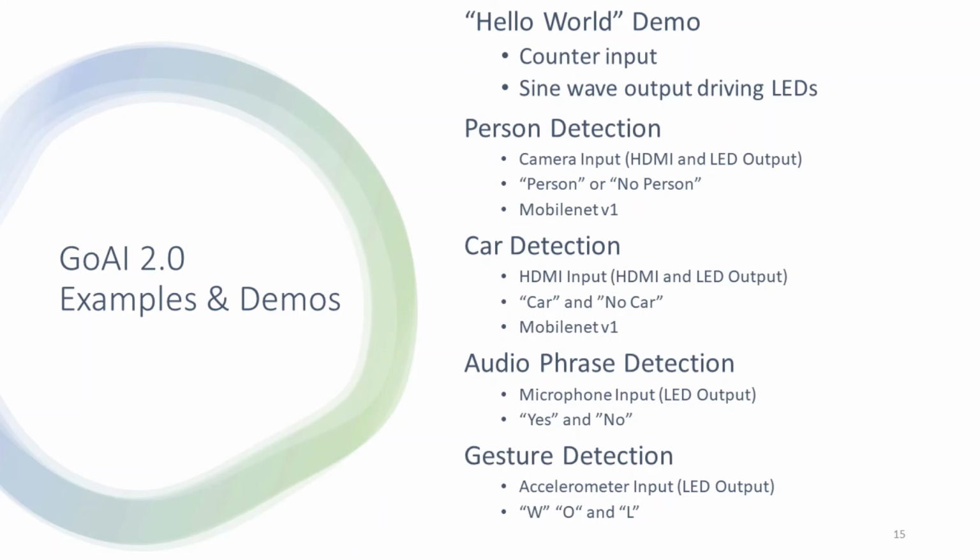Similarly, we have a car detection demo. This is in progress. It's not quite done yet, but this will use the HDMI input on the AR18 and A55 boards, and it takes that HDMI input and detects if a car is present or not. So we just retrain the same MobileNet V1 model for car detection instead of person detection.